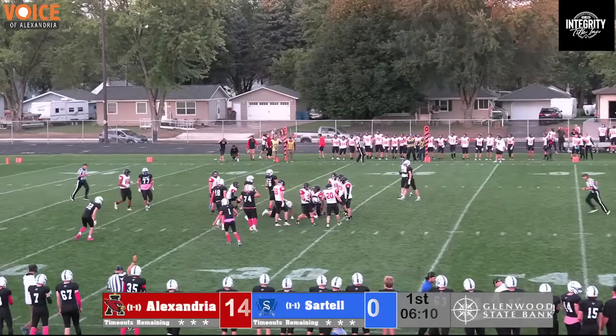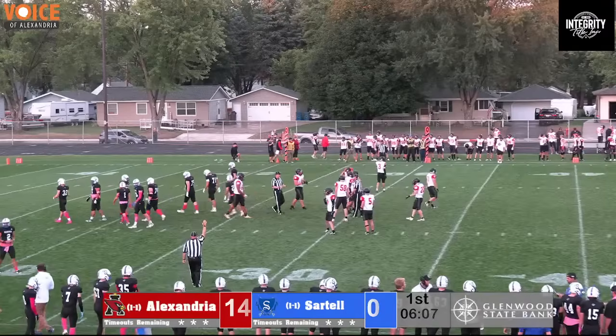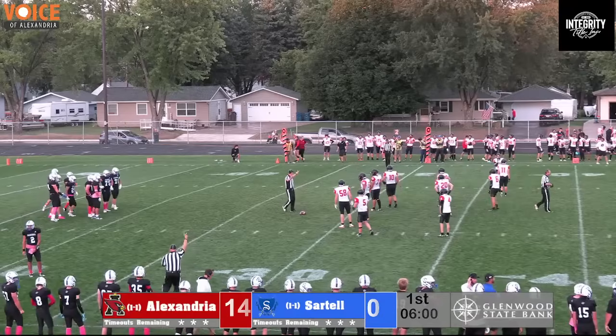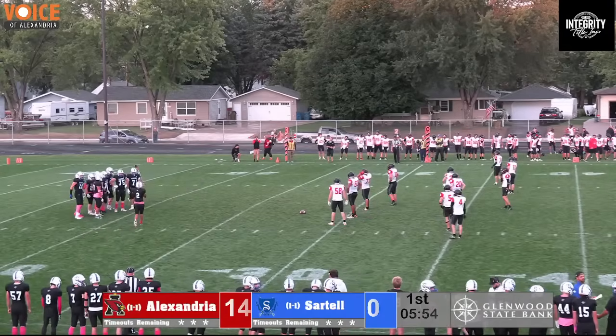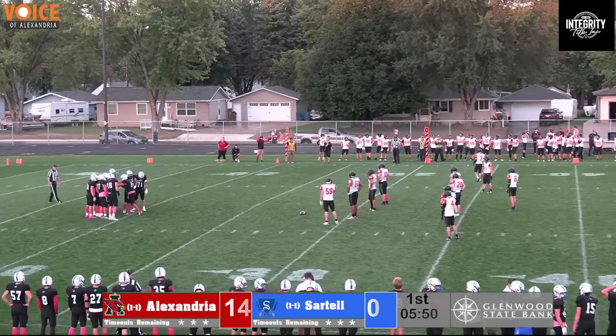And here's a quick opener on the right side. Jonah Ambrosier will get the carry, and that is his biggest gain. In fact, Sartell's biggest gain from scrimmage so far in this opening quarter. It'll be a pickup of about 8. Yeah, he's able to break through one tackle, and then Aiden Button brings him down. The Sabres have run 7 plays from scrimmage and have yet to get a first down.